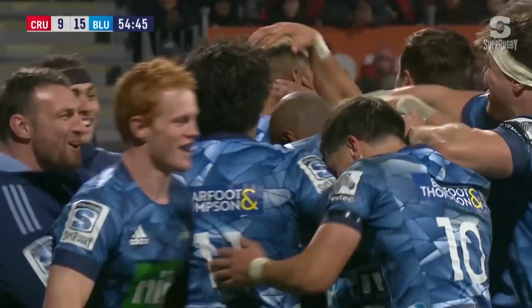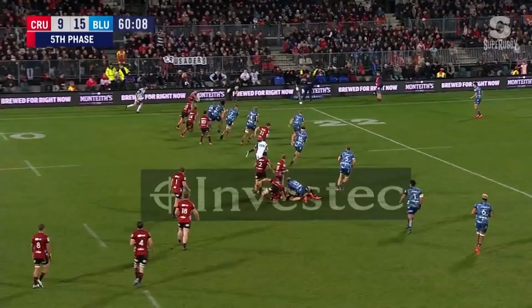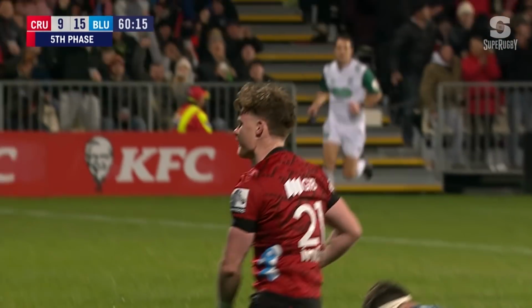Well, what a huge moment in this game. Barney rolls away. Moonga now, little double pump. And clear space here for George Bridge. Bridge, back and forth, Drummond. Brilliant try by the Crusaders.